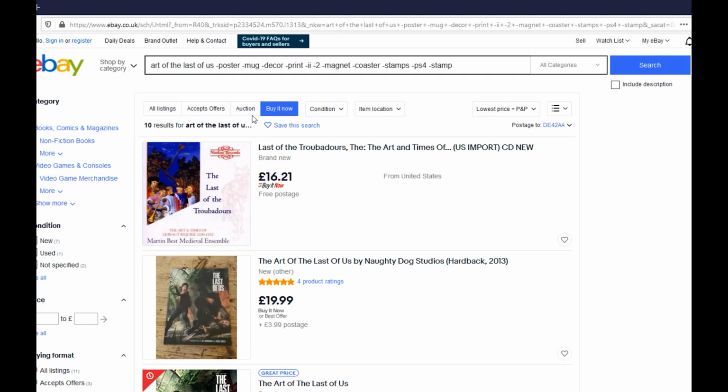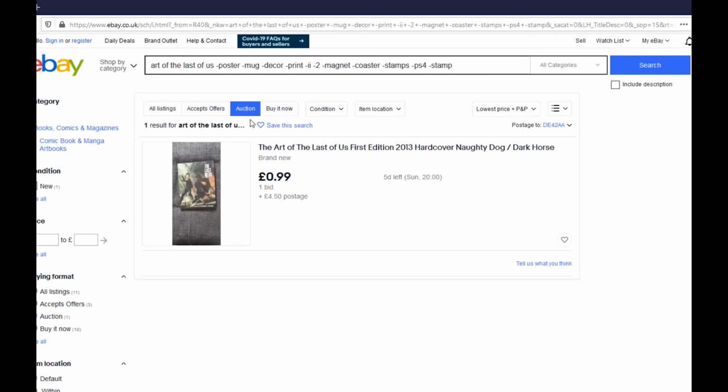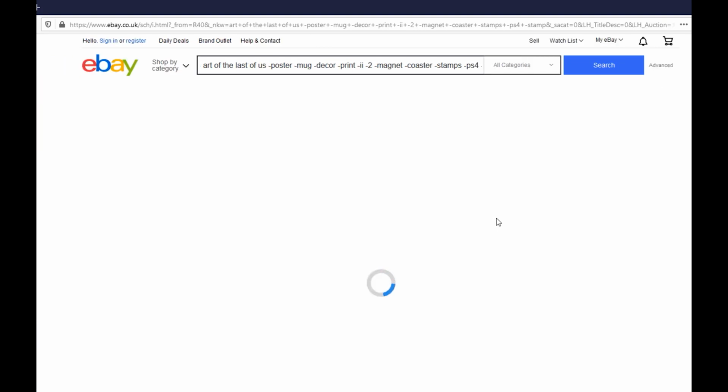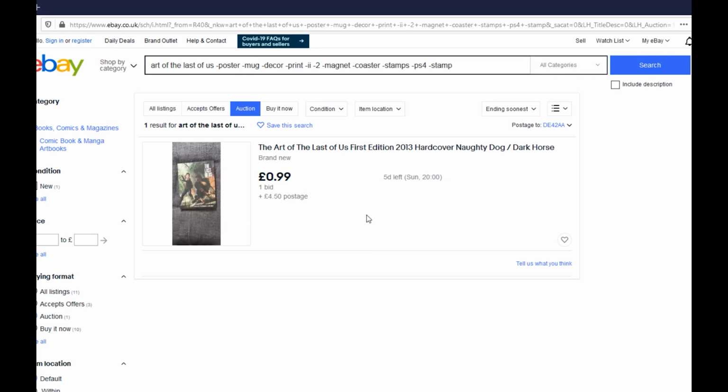Another search strategy is to use the auction tool. Obviously this requires a bit more waiting because auctions run over a period of days, don't they? But if you go to auction and then list ending soonest, you'll see the ones, now there's only one in this case, which is interesting, but you'll see the ones that are about to end, and you can maybe nip in and get a last minute bid there.